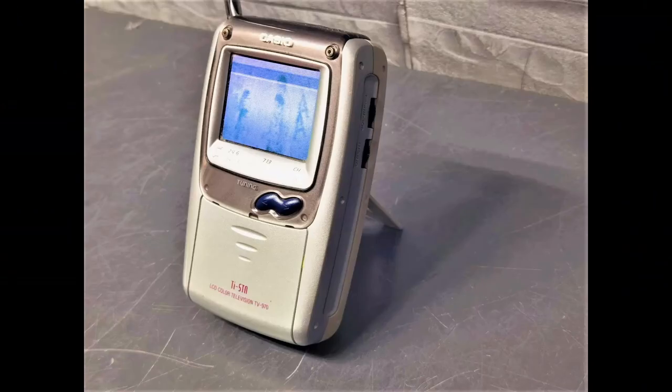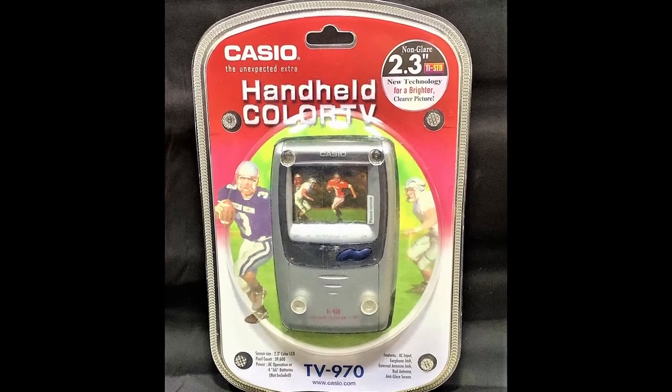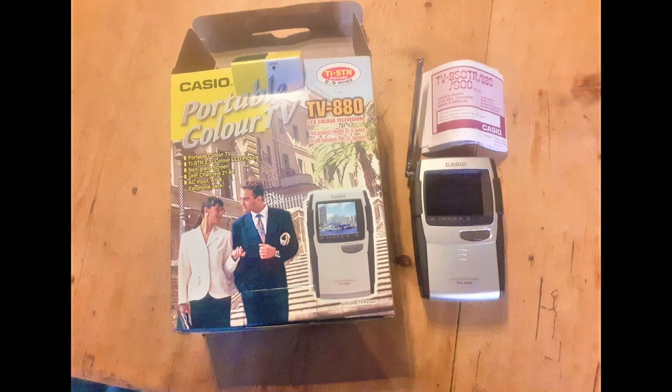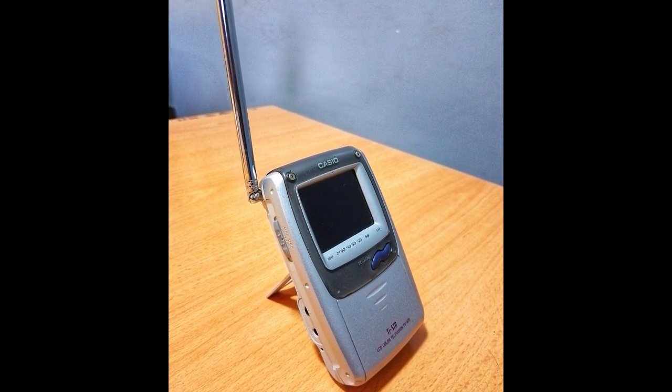Greetings and welcome back. Today, we're looking at a rather strange piece of television history, the CASIO TV 970D LCD color television. This handheld color television was first made available in January of 2001. It was manufactured by CASIO in various countries, including Tokyo, Japan, and Malaysia. It was very portable, weighing just under 800 grams.